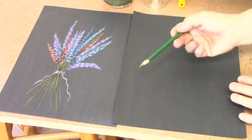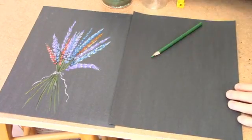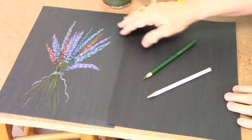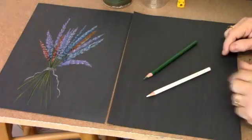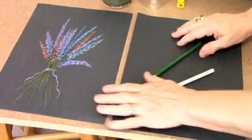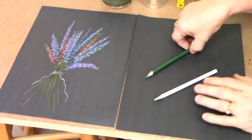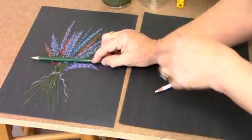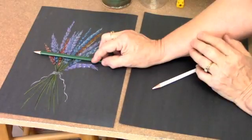And so what we're going to do first is give ourselves a little guideline with our green and our white. So I'm going to pick a spot to put my knot around the wildflowers. And to make this look like a cool composition, this is about the middle of the paper, right? So I want my knot to be down below. I want most of my flowers to be in the top of my picture.